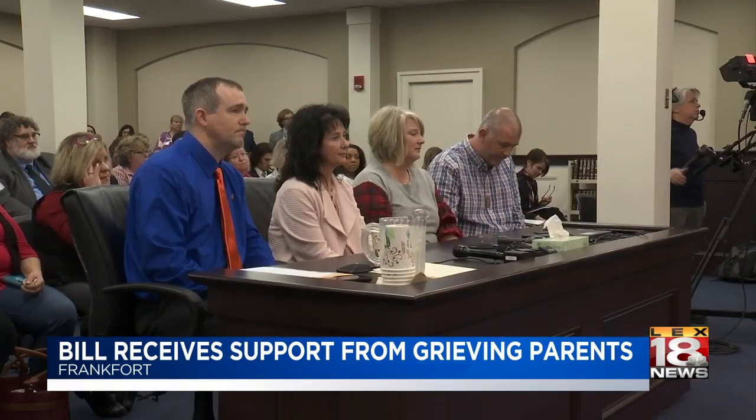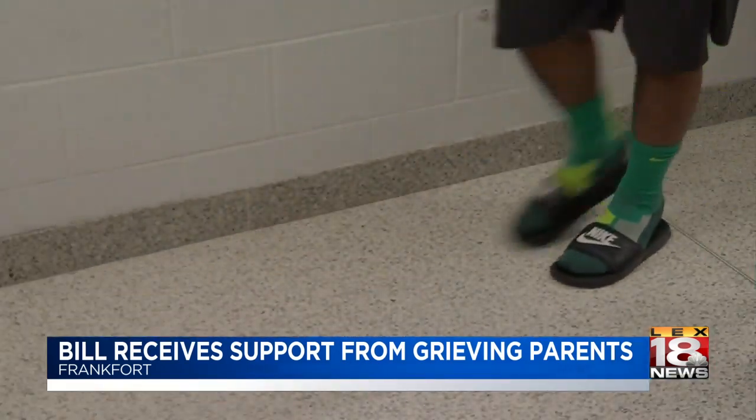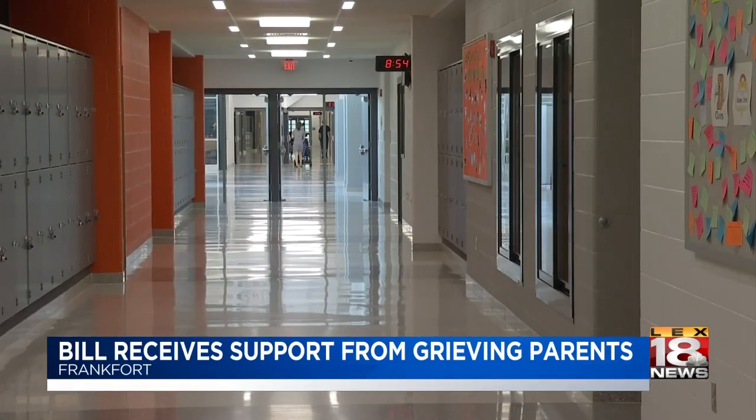The Holts and the Copes testified in front of the Education Committee today, supporting Senate Bill 1, a school safety bill which calls for more officers in schools, more counselors, and better security. We have to be Preston and Bailey's voice. They are not here. They are here with us in spirit. But we have to be their voice, and we have to do this. And lawmakers say the school safety bill, Senate Bill 1, is their top priority this legislative session. Covering the news in Frankfort from the LEX Mobile Newsroom, back to you.